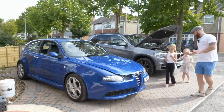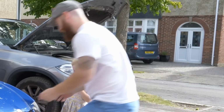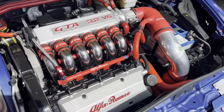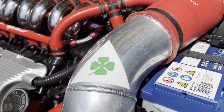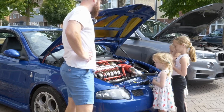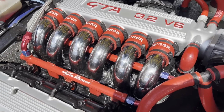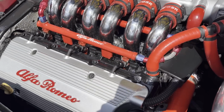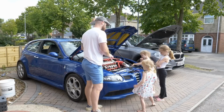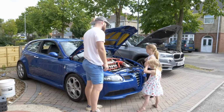Do you want me to show you one of the most beautiful engines ever made? Okay? Yeah. Right, you ready for this? Whoa. What do you think of that? Look, and it's got a clover leaf on it. Yeah. But how beautiful is that? Really nice. Yeah? It looks so much nicer than just plastic, doesn't it? Girls, this is the legendary Alfa Romeo 3.2 naturally aspirated Busso V6. 24 valve. Don't touch it, because it will be hot. But what a masterpiece, right?